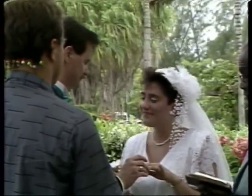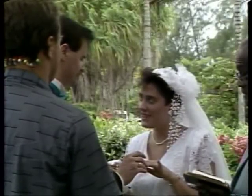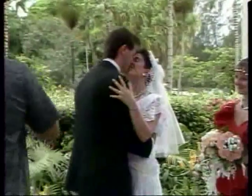Weddings may be arranged by the hotel for a mere $150, and that includes all legal documentation, a priest, rabbi, or minister, and a reception for 6 people. What a beautiful and inexpensive way to get married.